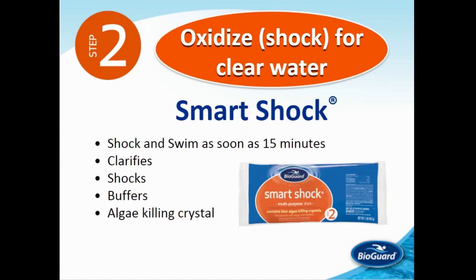Smart Shock is our premium step 2 product. Smart Shock is something that we've had for quite a while now, but it really is the best product to accomplish what you're trying to do with step number 2. So this is a chlorine-based product, but it is a blended product. It also has clarifiers, buffers to help with your pH, and algae-killing crystals blended into the mix.